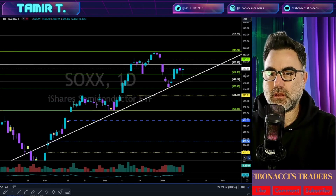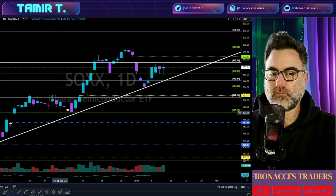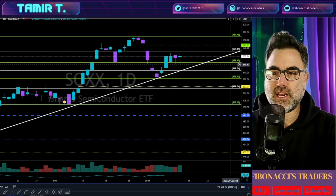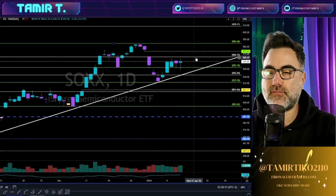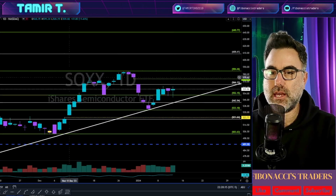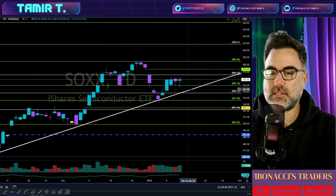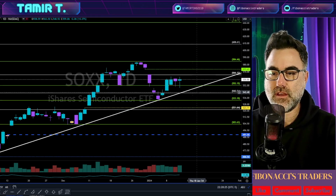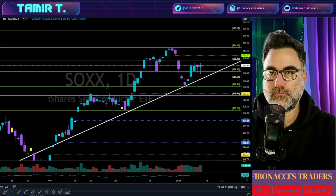SOXX, weekly sideways move, 552 holding. We have this trend line, and as long as SOXX is above this white trend line, we are good to go long on SOXX. Let's see continuation above 566, closing this gap, and then 584 will be the next resistance. Below this area, below this white trend line, below the 545, 542, we will see this gap at the 523 getting filled.